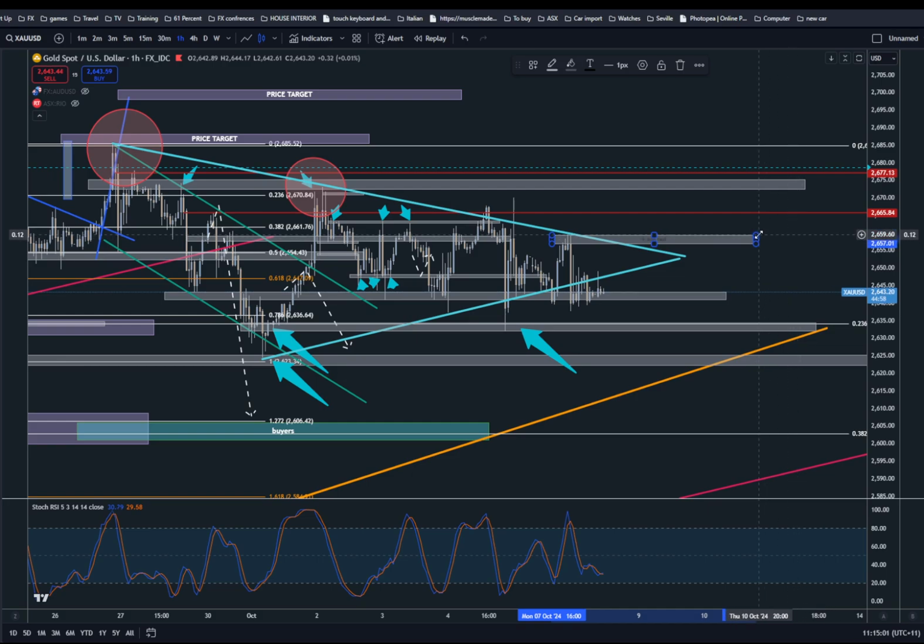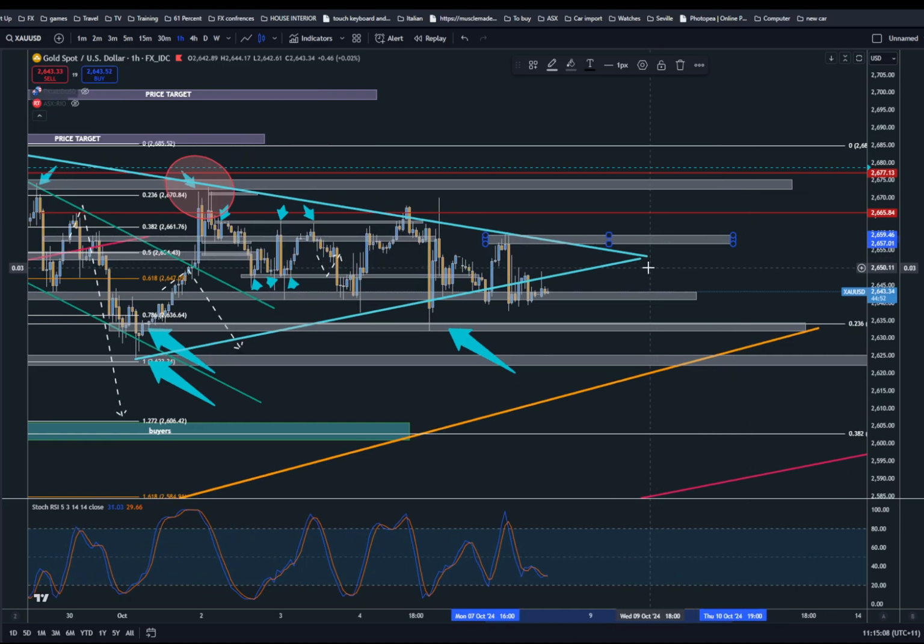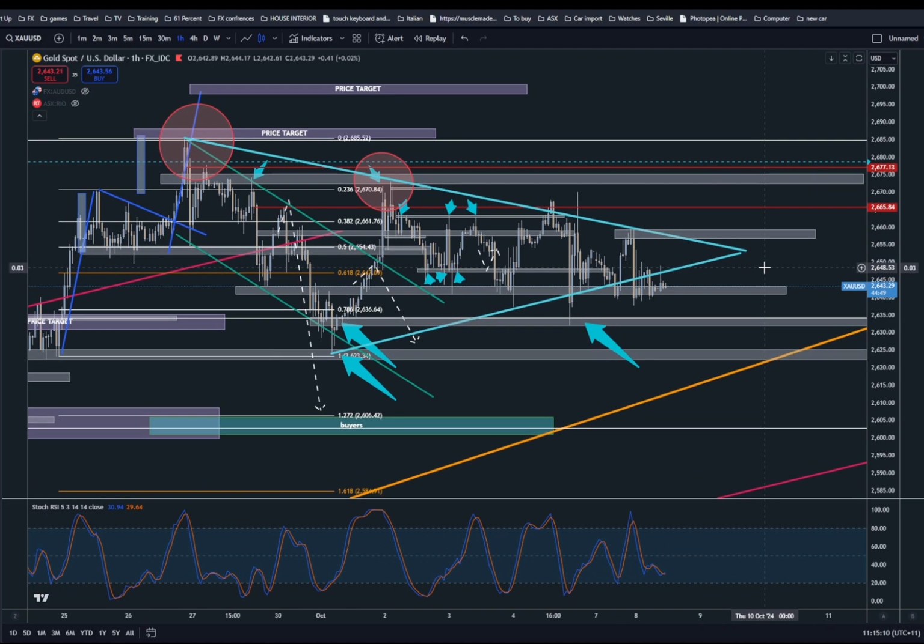That's your level to get above 60, and then below 30. Look, it's a massive range, a $30 range. You can make a lot in a $30 range. But it's not an easy trade for gold at the moment.